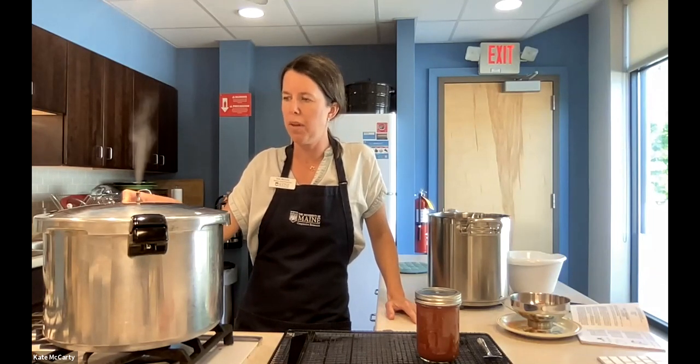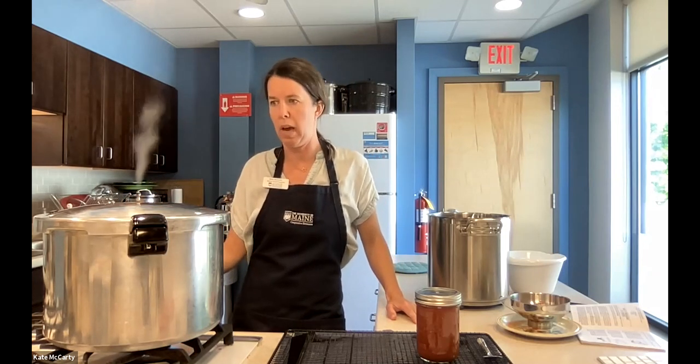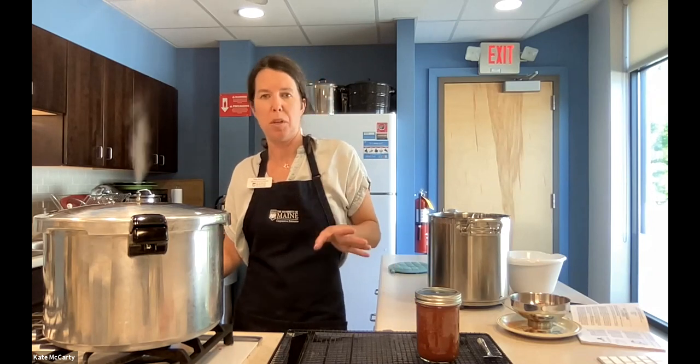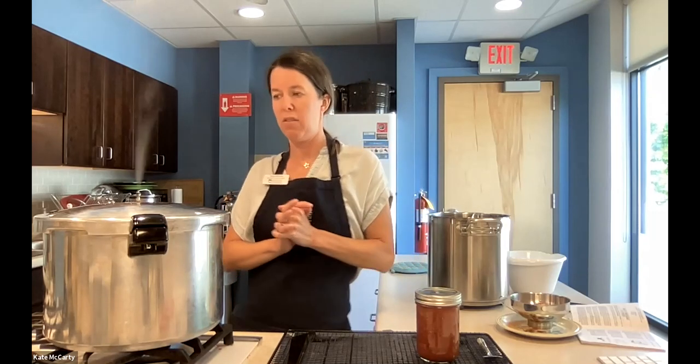And the water was boiling as I was adding the jars. So pretty much instantly when I added the lid, the steam started to come out strongly out of the lid through that vent pipe. So my pressure regulator has not been added yet. This is the venting stage, and it's for 10 minutes.